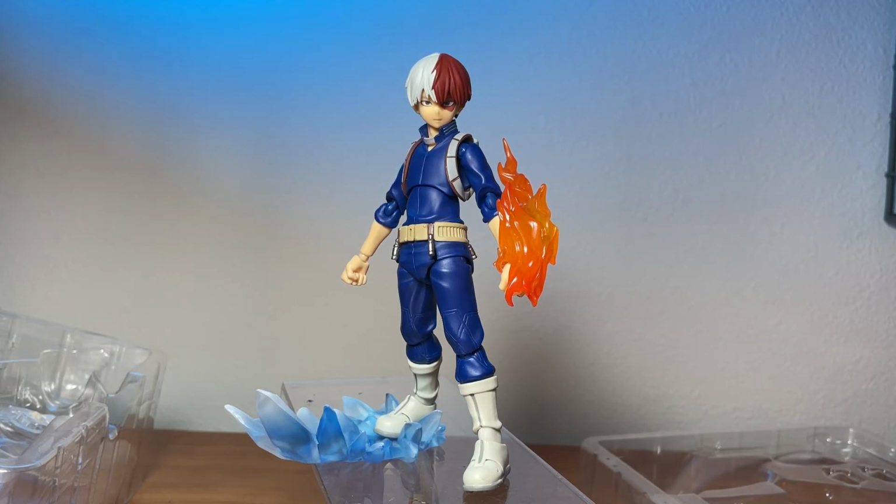And even when the Figma doesn't come with a bunch of stuff, it's still pretty good. Now, what could have made this better? I think a separate hairpiece with some fire effects coming out would have made this way better.